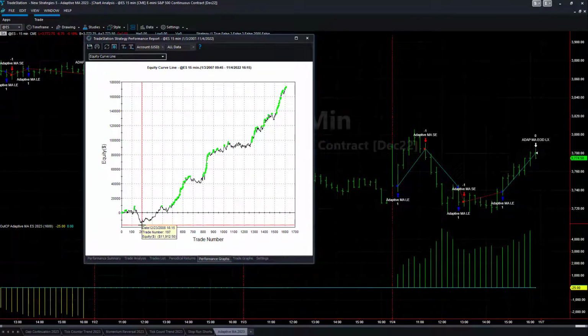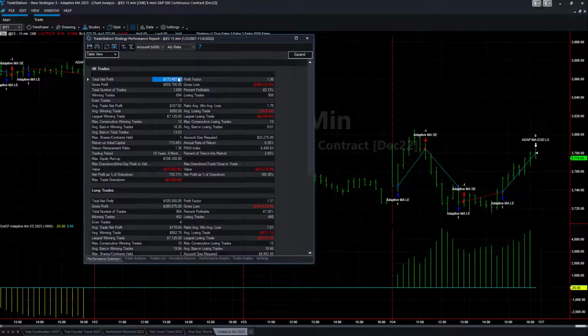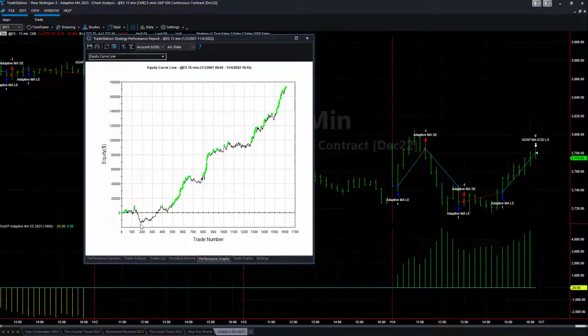Since this is going back to 2009, that previous equity curve goes back to 2007. The previous equity curve did as well. With $25 round turn slippage and commission, $173,487, $23,000 max drawdown, $107 average trade profit. Really nice equity curve. The worst case drawdown is back here, and since this time frame, the drawdown is much less since December of 2008.